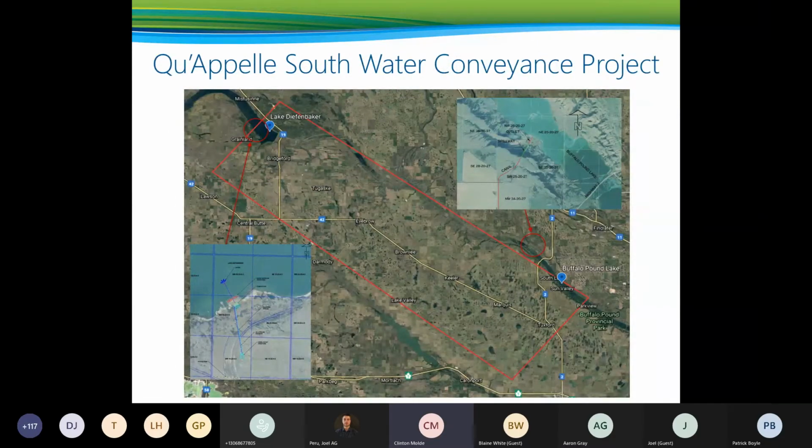Now I just want to shift gears a bit and talk about the Qu'Appelle South Water Conveyance Project. And again, this is at a high level, conceptual point of study. So when we look at this picture here, we are going to look at constructing canals from the Qu'Appelle, near the Qu'Appelle Dam, and it would go to the southeast, basically along Highway 42. The cutouts in this slide show a potential location for a pump station, and it also shows an outfall location into Buffalo Pound Lake that will provide water for the Qu'Appelle system into the future for other water uses.